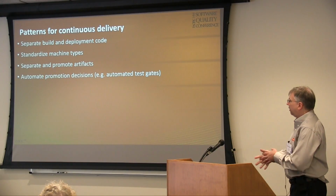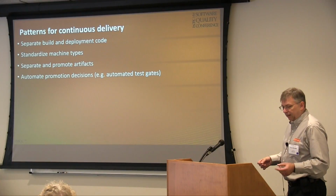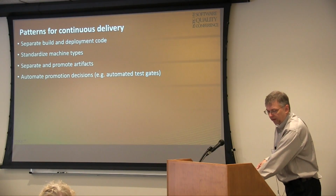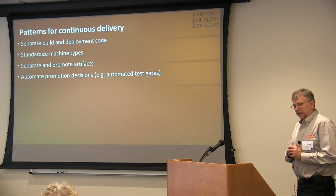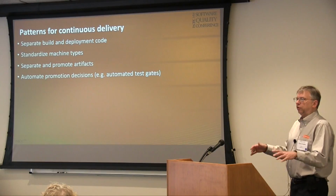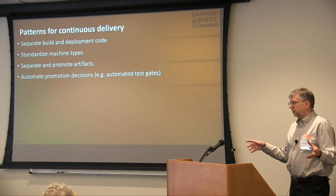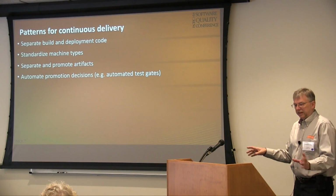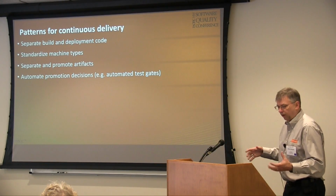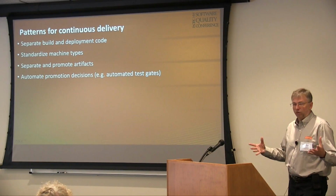So, some patterns we kind of learned through this process. I'm almost done, so I know I'm running a little past the 30 minutes. If you're in a situation where you're able to use a commercial off-the-shelf continuous delivery system, that system will do all this stuff. This is really more if you're in the situation we're in where we have to build our own from scratch.